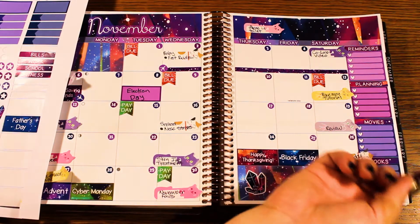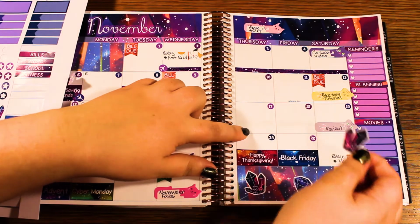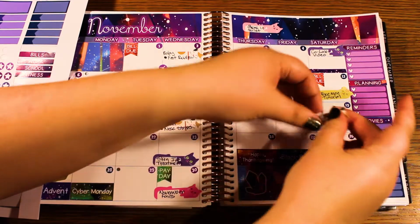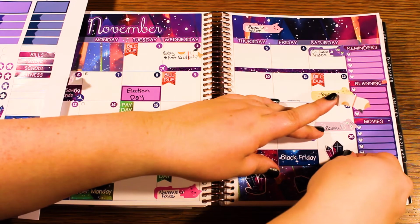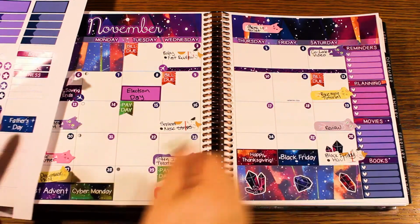Like, I'm just putting random stickers places, by the way. I don't even know if there's gonna be anything on the 17th, but there's gonna be a sticker there. Actually, there's gonna be a sticker on Saturday. It's gonna be cute, and then it's gonna be covered up with my little Black Friday haul sticker, which may or may not stay the same.